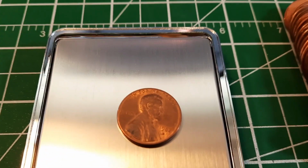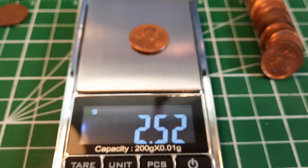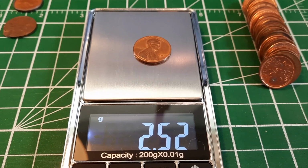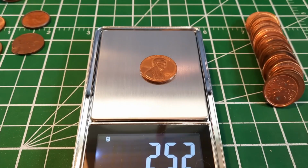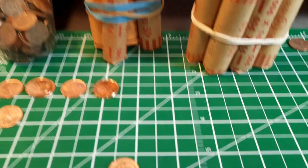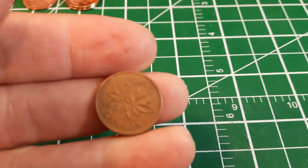But this is the coin that everybody's looking for in the copper variety, and this is the only way you can tell. So if you tip the scale at 3.1, then you could be a very wealthy person. Just at the end of roll number 6, and we have found a 1963.